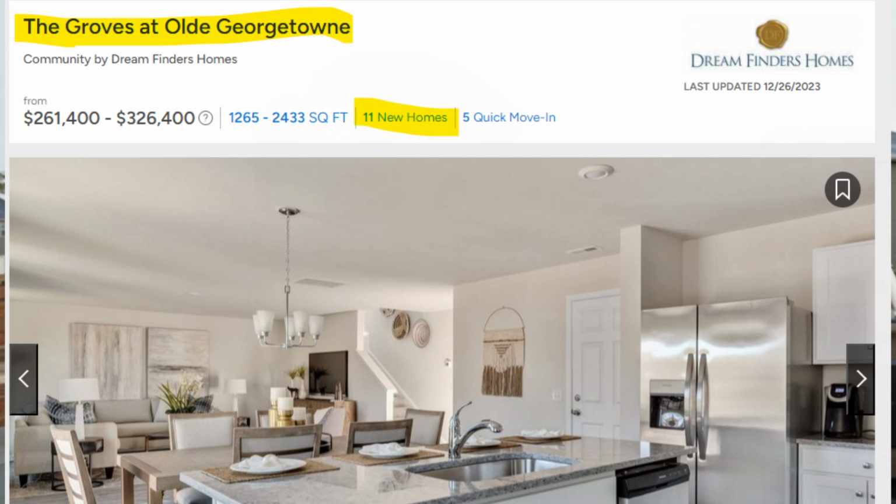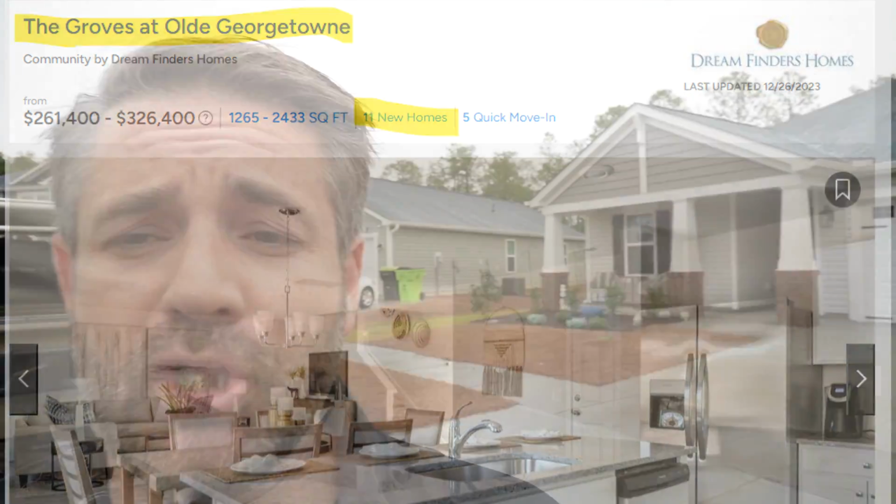I blew out the second subdivision because it was part of the first one we were at. So I'm at the third one, which is the Groves at Georgetown. Now, this is saying 11 homes. I could tell you guys we've spotted more than 11 homes, but I want to give you guys a look at what these houses look like. I think, my impression anyways, is this is a much better community than the last one. These houses look better made and actually bigger.